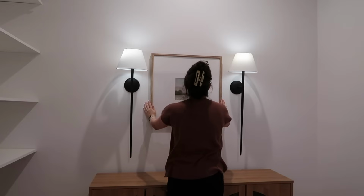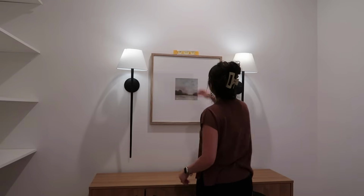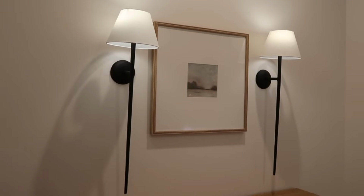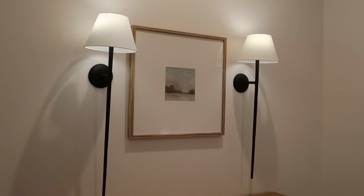I was pretty happy because I realized the artwork came out perfectly leveled, and I know it seems like it's a big gap in between the artwork and the sideboard, but don't you worry, that is not going to be noticeable once I style the sideboard.